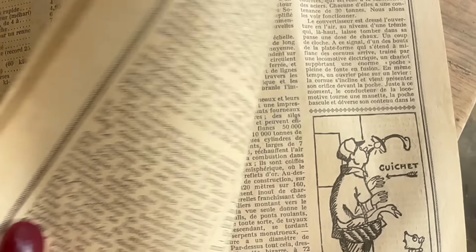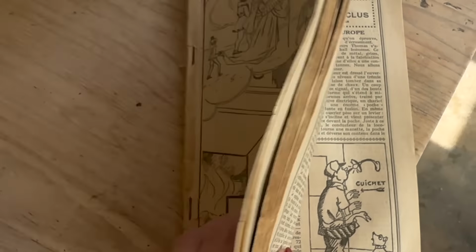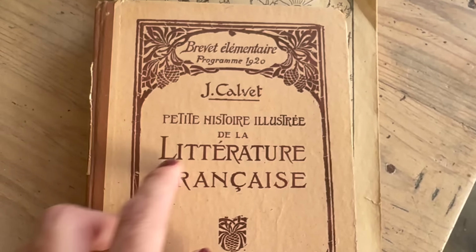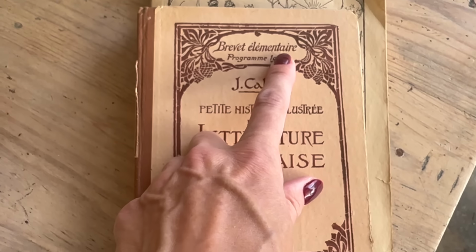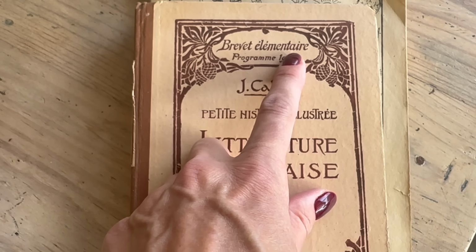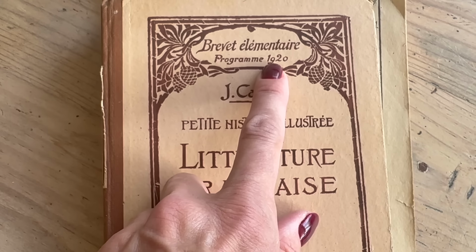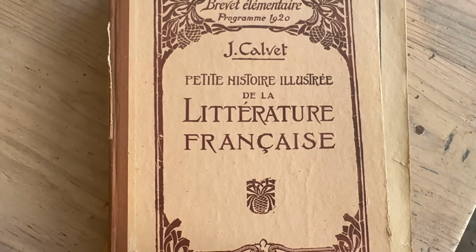And my grandfather had these as well. I would always read them when I went to my grandparents' house. And this book is the Brevet Alimentaire. It still exists. The brevet is what 15-year-olds have to do. It's like graduating from middle school. And this is the program, the curriculum for 1920, and it speaks about French literature.